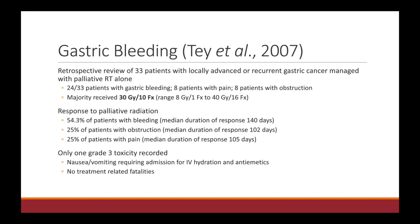The response rate was 54% in patients that had bleeding. It was 25% in patients with obstruction and 25% in patients with pain, and only one grade 3 toxicity was noted. So it's always tricky when you're dealing with GI malignancy or something in the pelvis to decide what is the best course of action.